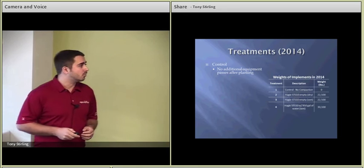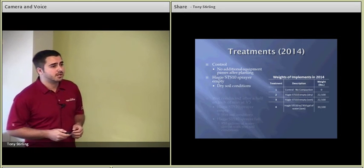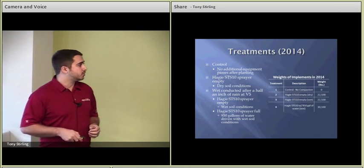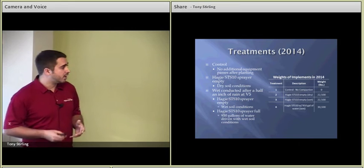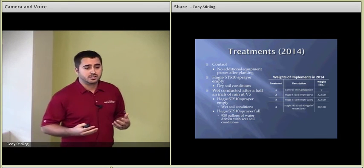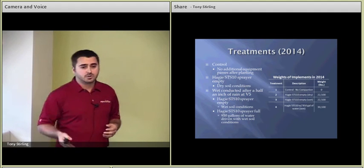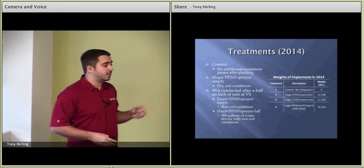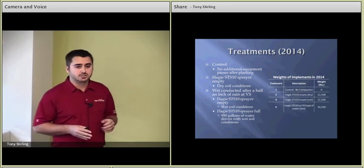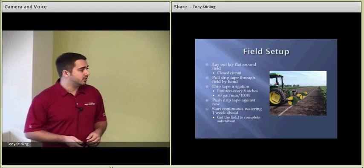On the far right hand side you see the weights of those particular implements. So in 2014, again, I had the control with no additional tractor passes. I had the dry application with the sprayer, and then I had the wet applications afterwards. We did the dry and wet. They were calling for like 2 inches of rain that night, so we went ahead and did the dry application the night before. It rained, and we did the wet applications afterwards. As you can see, we only had 1/2 inch of rain. We didn't get the 2 inches that they were calling for, but we had to go ahead and go with it so that the compaction treatments were on the same time frame. On the far right hand side again, you see the weights.